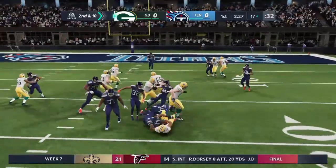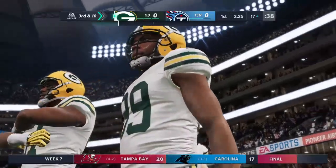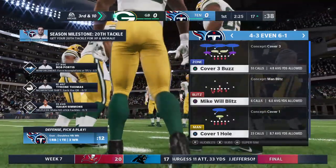On 2nd down now, it's Williamson. And again, he's going to be stopped right at the line of scrimmage. Officially nothing on that one, no gain, so they're left with still 10 to go on 3rd down.